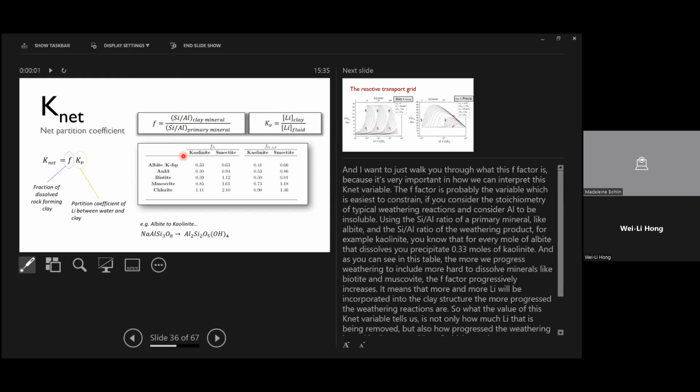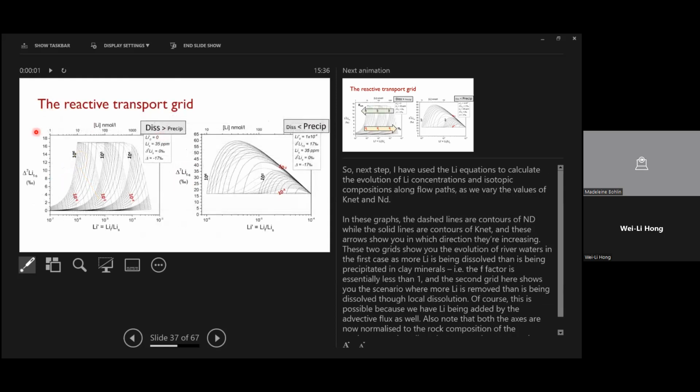The interesting thing to look at here is that as we move down this table, we're moving into more difficult to dissolve minerals. It's quite easy to weather an albite, but really hard to weather a muscovite or a mica. So we're essentially increasing our weathering progression, or weathering intensity, downwards in this table. As we do that, the value of F, and hence the value of our K-net, will increase as well. The higher the weathering intensity, the higher the value of K-net, very systematically. We can just remember that when we look at this.